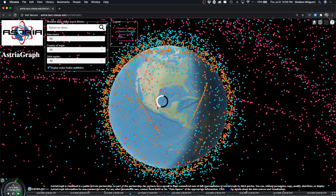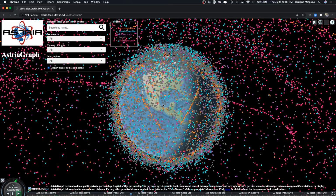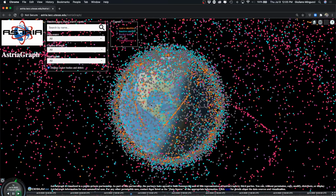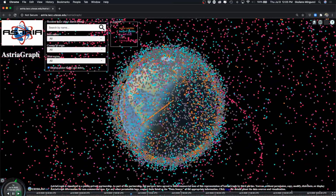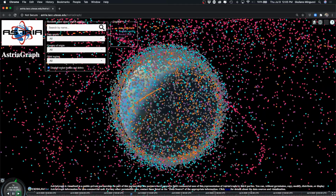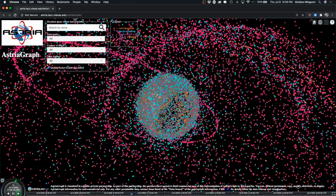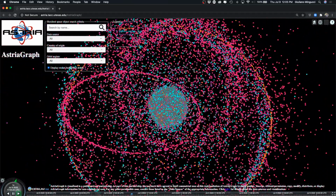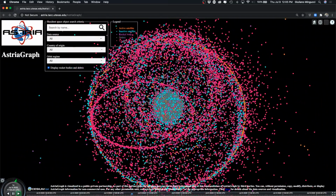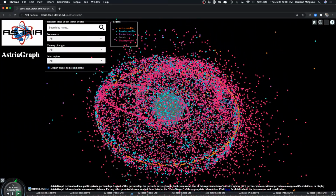The first thing that I want to say is that the dots are not to scale. So the dots don't represent the actual size of the object. They only represent the location of people's opinions of where these things are located, right? And if you zoom out a little bit, interestingly enough, you might say, okay, well, there's all this stuff. Why does it make a difference in terms of who might be supplying information?